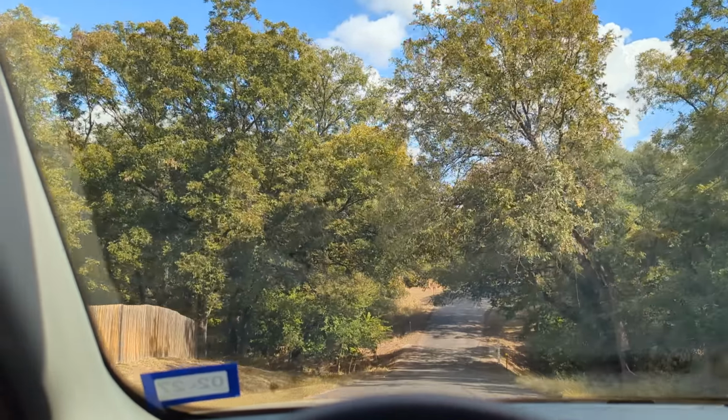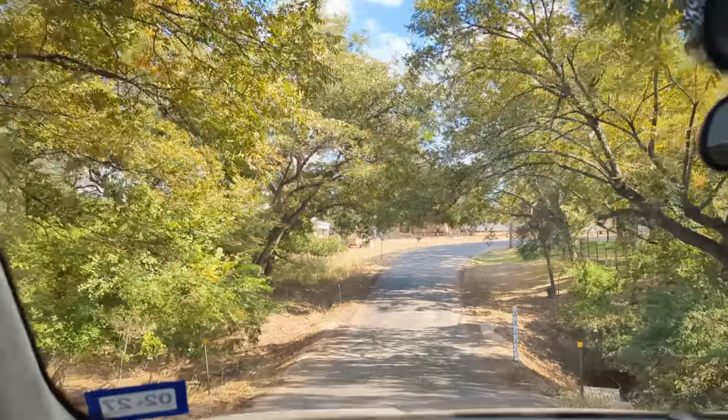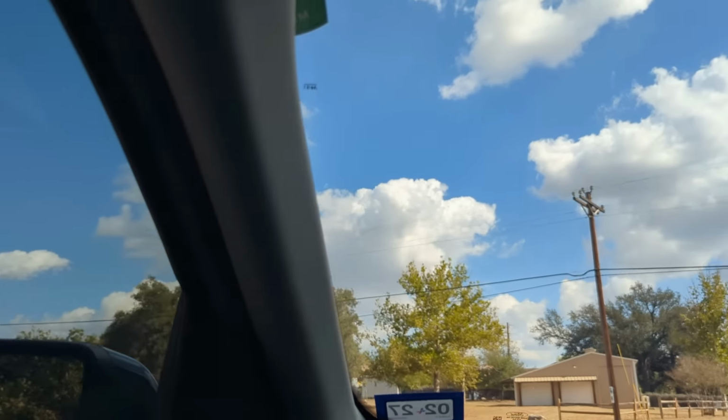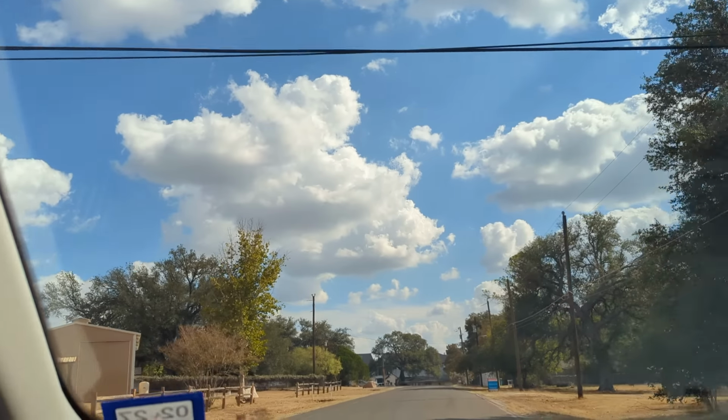Yeah, we're just cruising on down this road here. I used to walk this road every day when I lived on Hermosa. If you turn left here, you would go by that old place I had. I may do that one day.